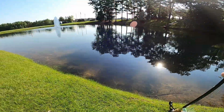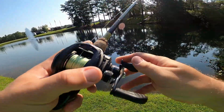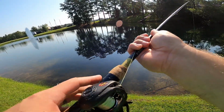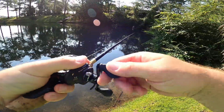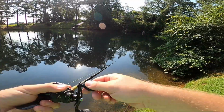I do want to throw the buzz bait one more time in this cove before I completely give up on it. And it's so freaking hot right now. I'd be shocked if I got another bite on it, but it is my favorite lure of all time. And it is shaded over here, so it's definitely possible.